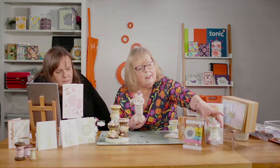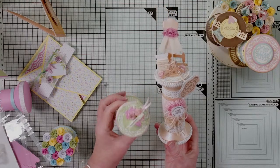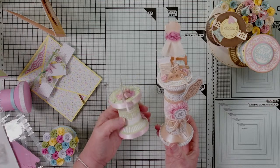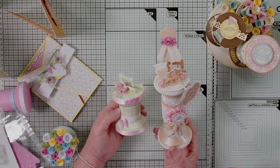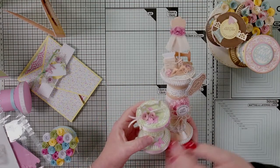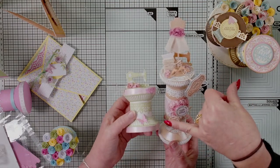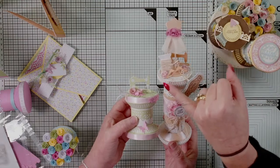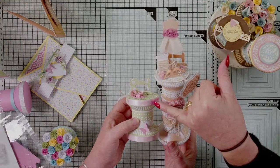So this is a double size. If I lean over and bring this one in, that is the size of your die. But by doubling up the centre, you can make it bigger. So look at this one with a little sewing machine on the top. And again, the little lace wrapped around it, a butterfly, some flowers. But take the sewing machine off the top, that would make a nice plinth for anything. Yes, it would. You could put a little candle on the top. Don't set fire to it. You could have a decorative candle on the top of there.